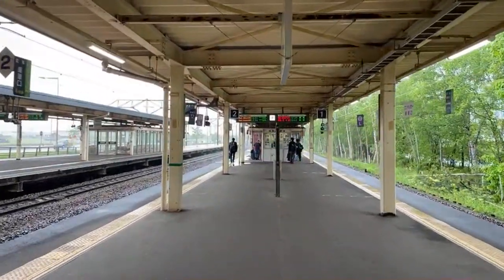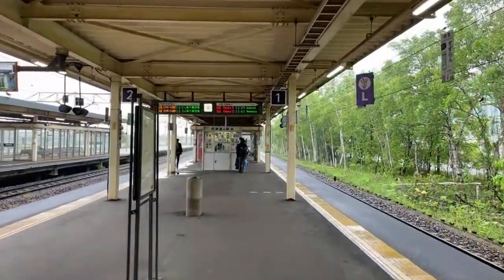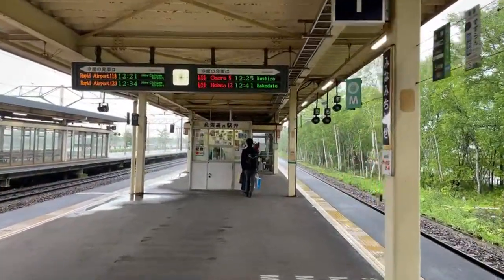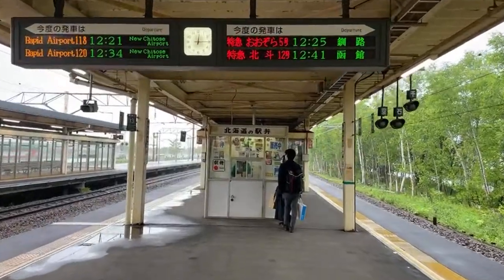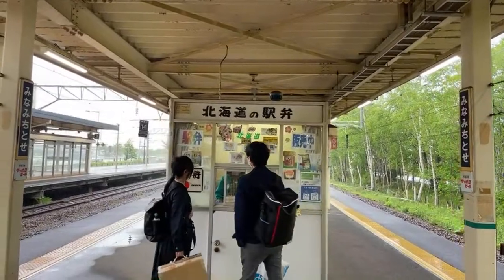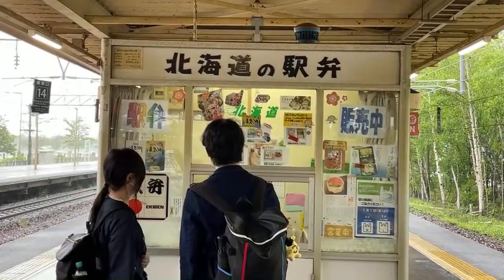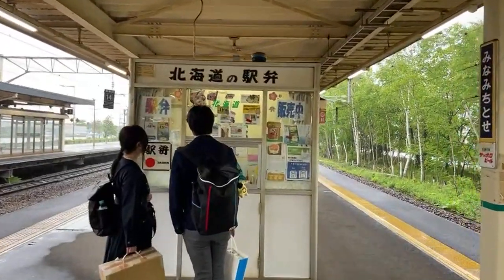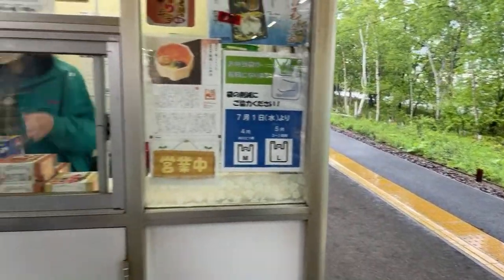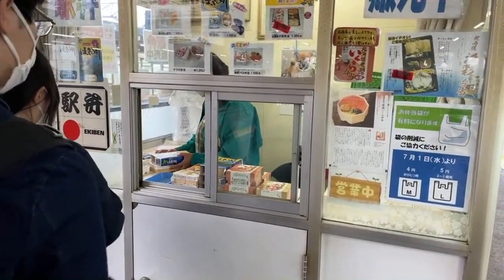I know someone who said that once. I wish I could take credit for a coolness achieved, but it's on the right side here. The train will be coming in 10 minutes. All right, let's see. Hokkaido Ekiben. Look at this old ekiben shop. We gotta get something. The choices are limited to 4 bento.